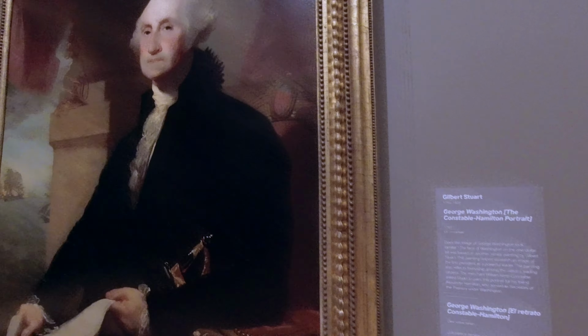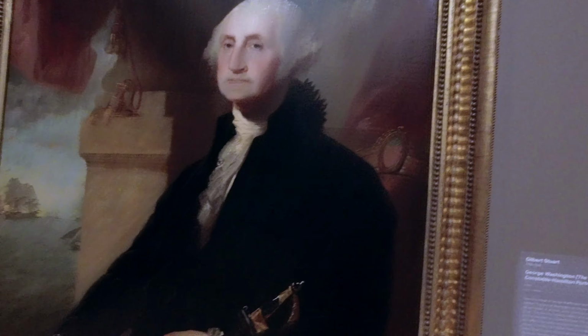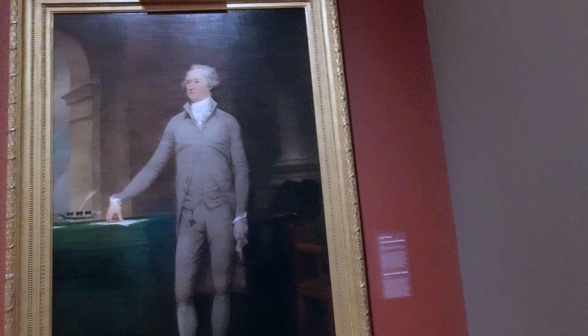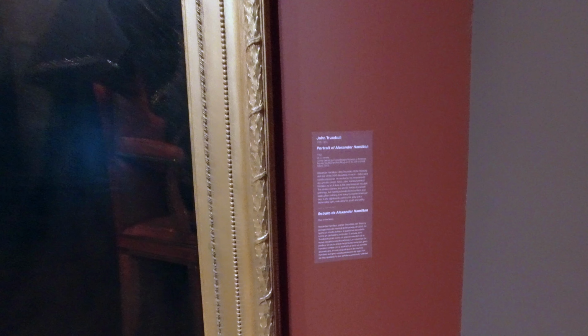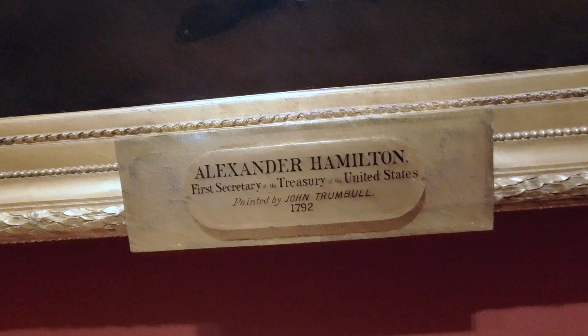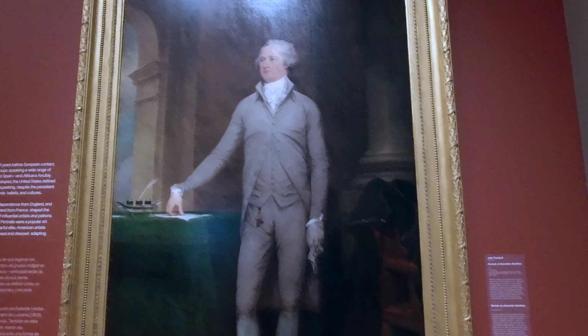We're starting in an exhibition of portraits, including some quite well known to anyone who went to school in America. This is a very famous Gilbert Stuart portrait of G.W. And there's the Broadway star himself, Alexander Hamilton, looking dapper in this 1792 painting by John Trumbull. He doesn't look in the mood for a song, so we'll move along.